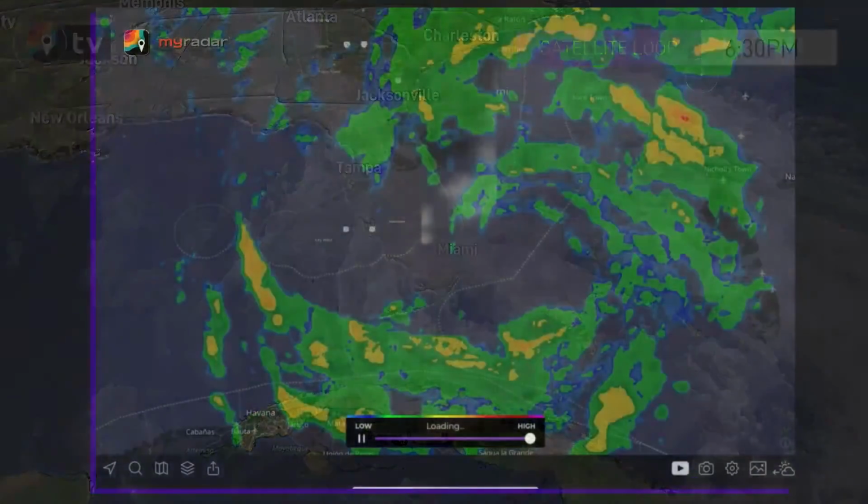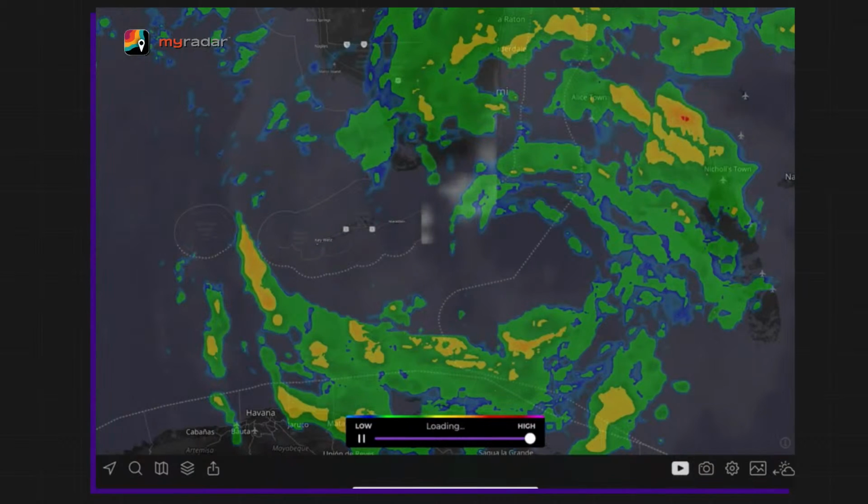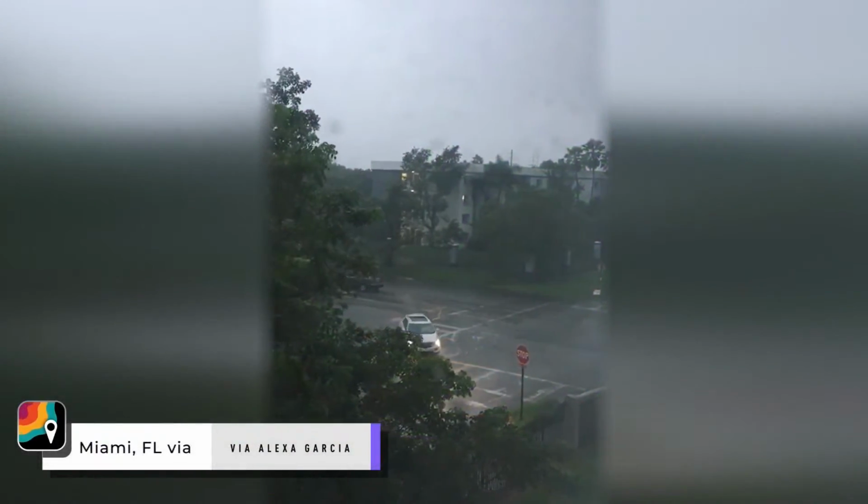And I want to show you some of the video that we have coming out of Florida here. I think we're going to start with the one in Miami, Florida, and we got a view of some of the stronger winds that we're moving through. You don't see the trees moving too much here.